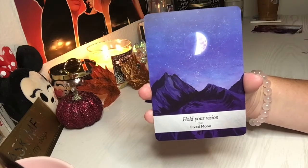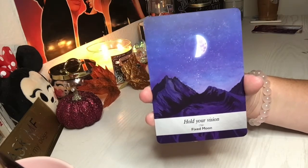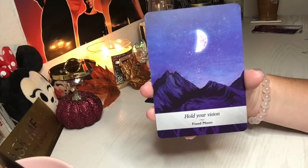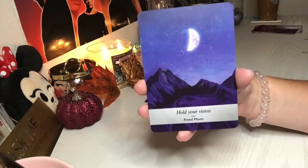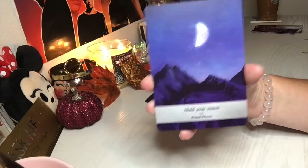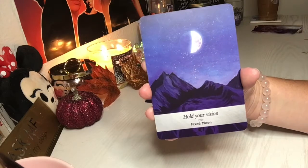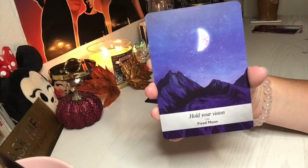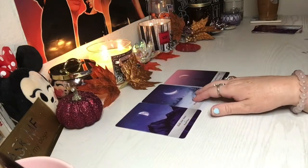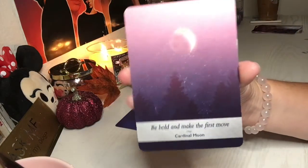If it involves a person and there's a relationship that you want to have work out, maybe you guys aren't speaking. Maybe you guys have been fighting. Maybe things just aren't going very well. But hold your vision that relationship can be restored, that relationship can work out. It's not going to if you're thinking all these horrible things about it. Nothing good is going to come out of that, you guys. That's for sure. So hold your vision, hold on to your faith. I feel like that's a lot of it, keep the faith, you guys. And then with be bold and make the first move, I mean, yes, definitely.